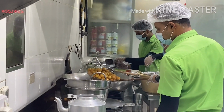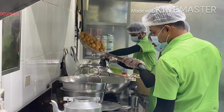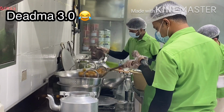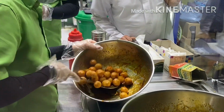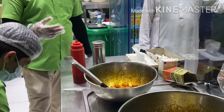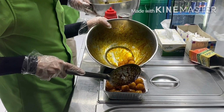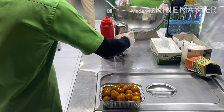So, ayan na, luto na siya, guys. Finally, luto na siya. Wow, ang galing. Okay, and they will... Mga kuya, meeting naman kayo dyan. Okay. So, ayan na siya. Yeah. What's that? I think that's a date syrup. That's what they're putting. Date syrup. And they will transfer it to... Ano yung may cheese? I think that's the one with cheese. The one with cheese. Yes. Okay.